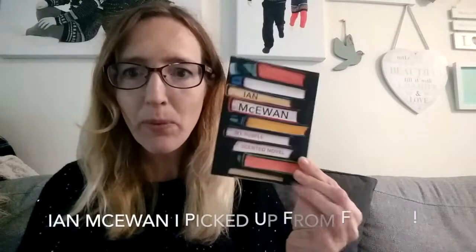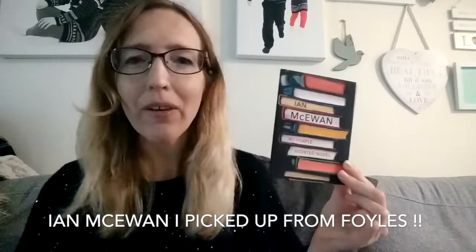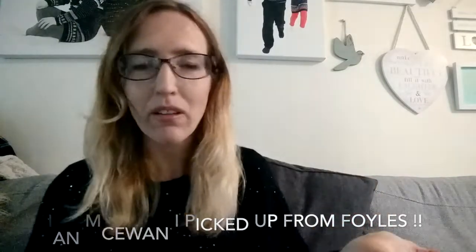And the books I picked up from there, I saw these little ones near the front of the shop, which I've wanted to pick up for a while. Ian McEwan's My Purple Scented Novel. I'm not going to go into details about these books because I'll talk about them in a wrap-up in the future. Truman Capote's The Duke in His Domain. Obviously, I read Breakfast at Tiffany's and I wanted to read more Truman Capote. I do want to read In Cold Blood as well, but I'll get there eventually.